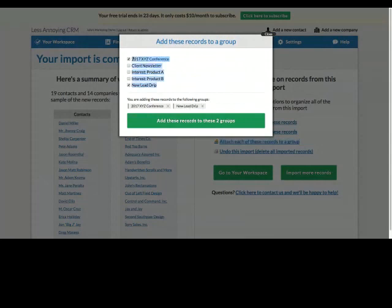But you'll see that I can create groups about all sorts of things. I can have them for those newsletters I'm running, products people are interested in, events they attended with me. You can have all sorts of groups.